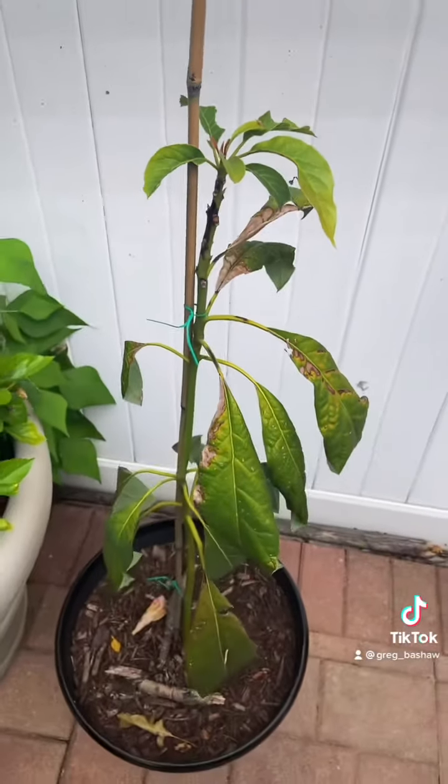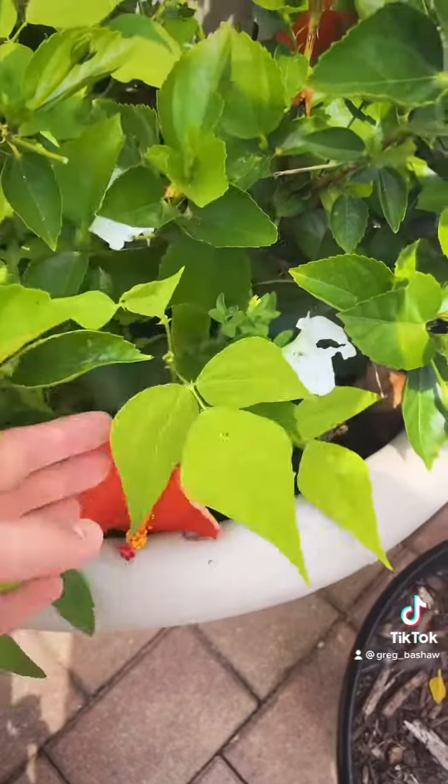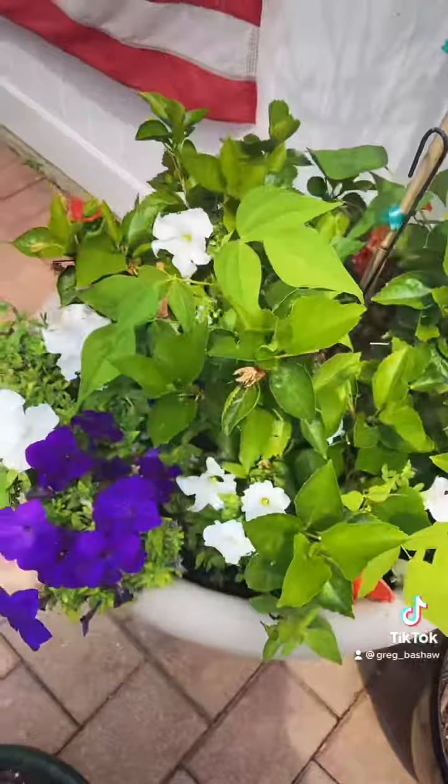Now for the outdoor potted plants. Most of the tropicals come in the winter. This is my avocado tree I grew from a seed. It got some sunburn, but it's recovering. This big pot has a hibiscus. There's some green beans in here. And then there's a bunch of petunias.